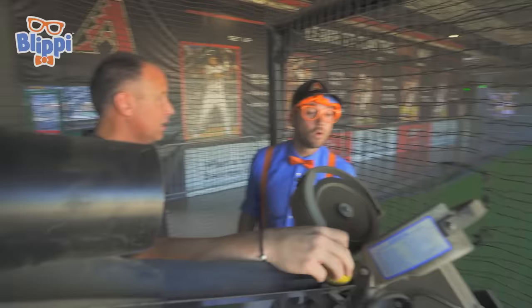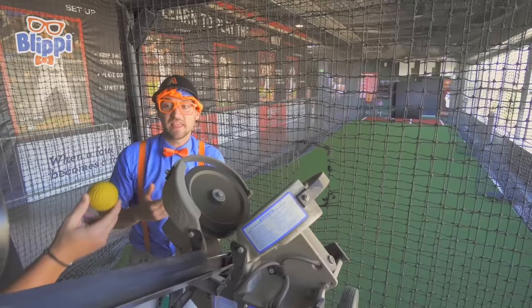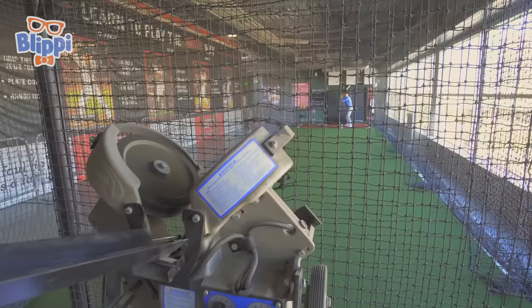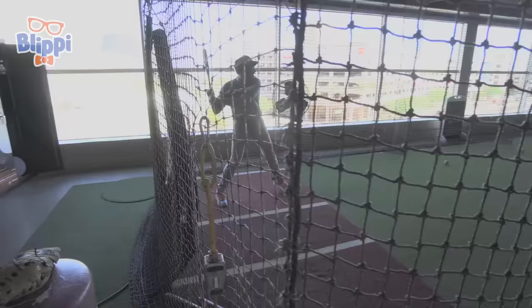Whoa! That was cool. Will you do it again? Sure. Whoa, did you see that? When you put the ball right here, these spinny things throw it out really fast. And then, what do I do? You gotta go hit. Okay. All right, I'm ready. Okay, Blippi, here we go. Good job. Yeah!